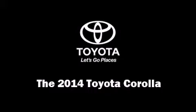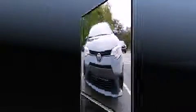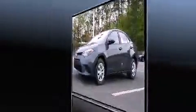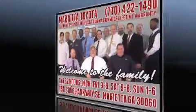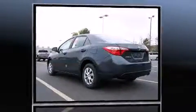Step into the 2014 Toyota Corolla. This four-door, five-passenger sedan leads among competitors in its segment. Smooth gear shifts are achieved thanks to the 1.8-liter four-cylinder engine. And for added security, dynamic stability control supplements the drivetrain. Both high fuel economy and flexible performance are assured by the four-speed automatic transmission.